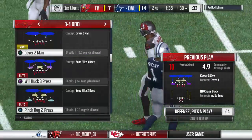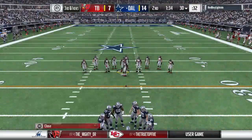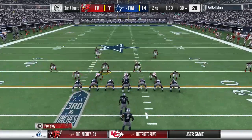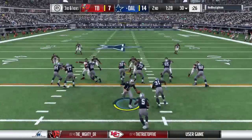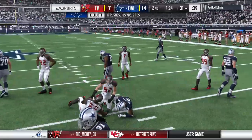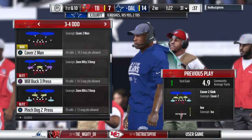This guy's well on his way now to a big game on the ground. It's another good run there. Puts him over the century mark in yardage. And we're still in the second quarter. They'll try and run for it with Elliott. Officially a gain of just a yard there, but they do convert on 3rd and inches.